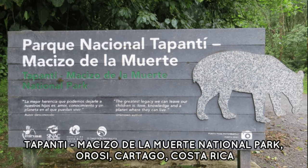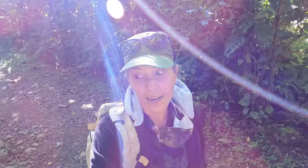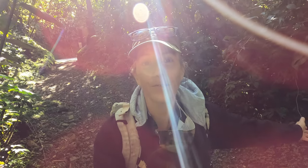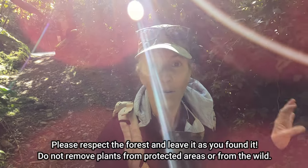I am over in Tapantí National Park. This is a really amazing place, and one thing that I am looking for today is a particular plant, the Philodendron varicosum. So many of you who are plant collectors will probably know this plant. I have one myself at home that I bought at a local nursery, but they do grow wild here.